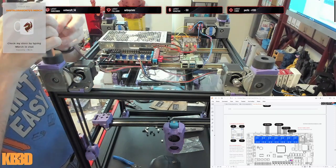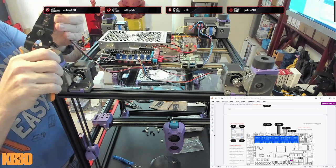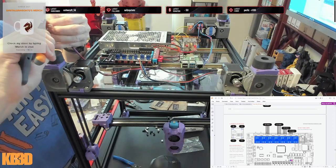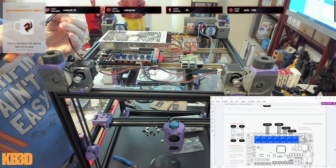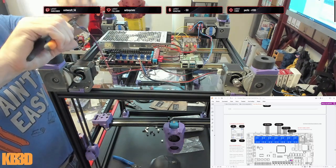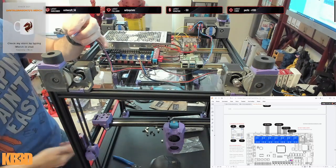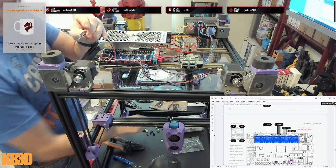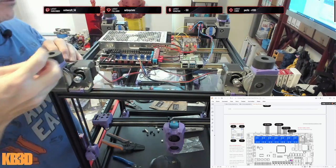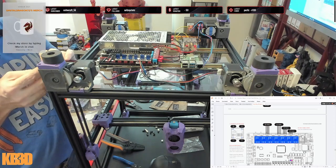Well, I'll put it to you this way, Chewy. I've only had one Core XY printer that I have had the motors connected right and in the right direction, out of all the Core XYs sitting behind me. Every single one I wind up having to adjust. So what we got? We got black, green, red, blue.